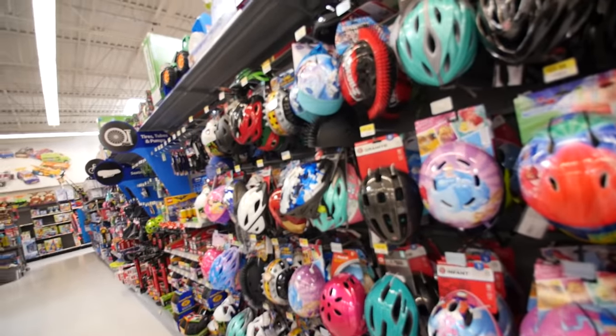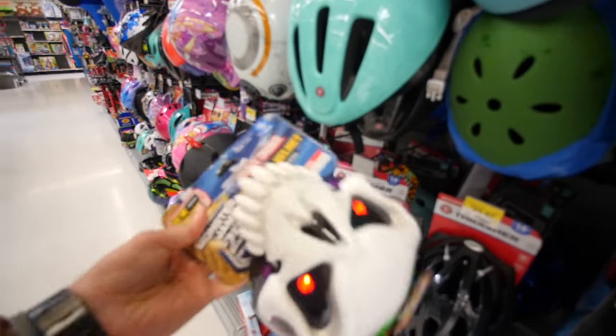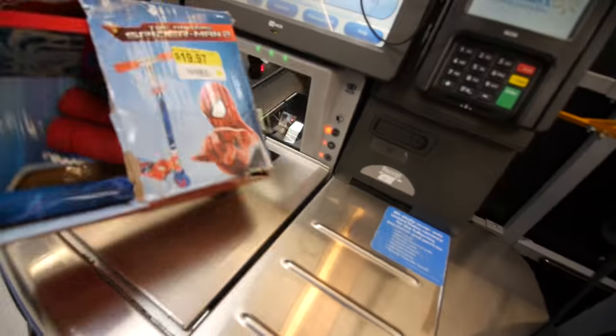So I'm checking out all these helmets, but definitely the best one is right here. Look at this thing. It has light up eyes and everything. Thank you for shopping. We have our scooter.